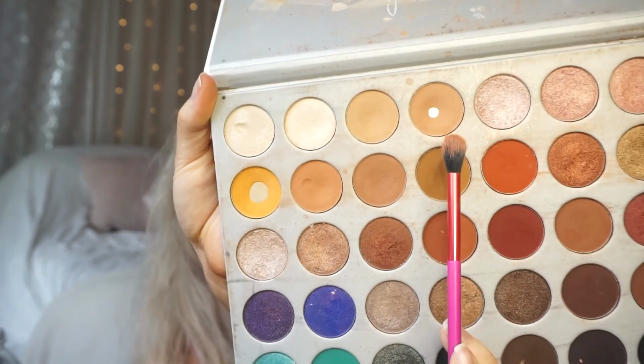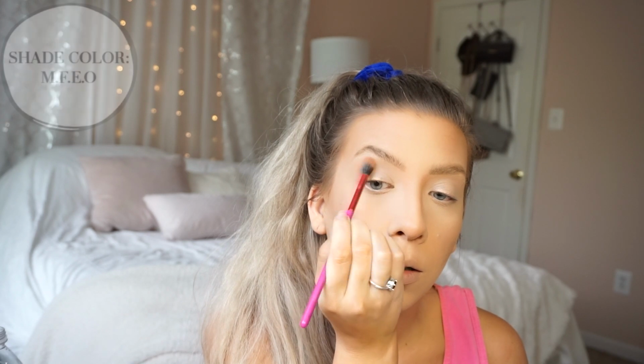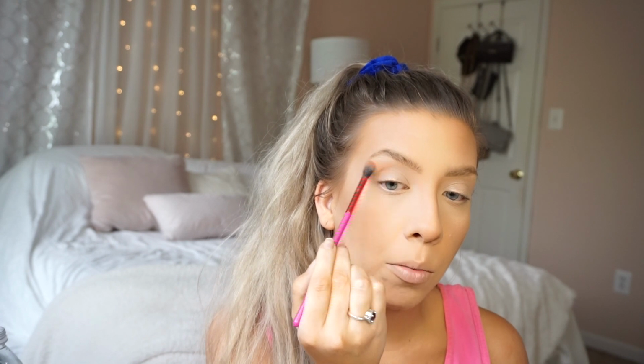Just gonna take this lighter brown shade and go right in the crease. I'm just gonna lift that higher than I normally would. Blending this really lightly to the front of my brow. I don't want it to be too harsh because I want all the makeup to show and hit high up here. So I just want everything to be really dark and smoky up here.